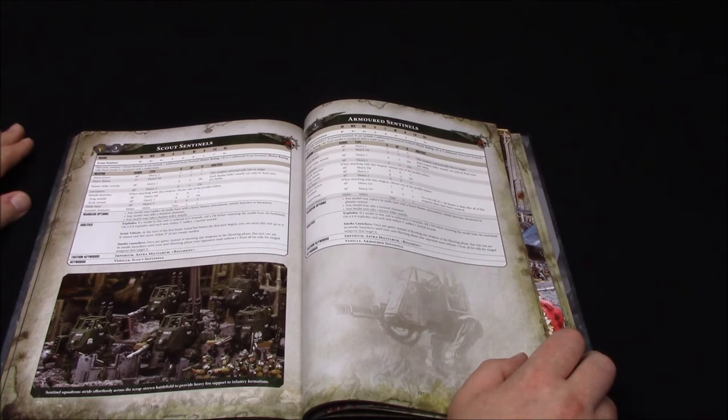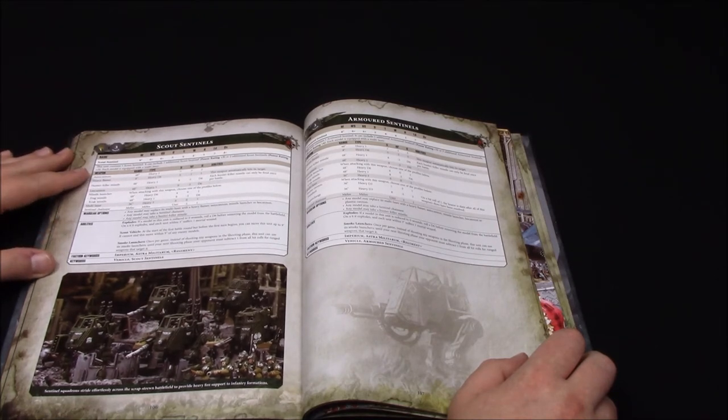So, abilities. This is the important thing. If a model of this unit is reduced to 0 wounds, roll a D6 before removing the model from the battlefield, and on a 6 it explodes, and each unit within 3 inches suffers 1 mortal wound.